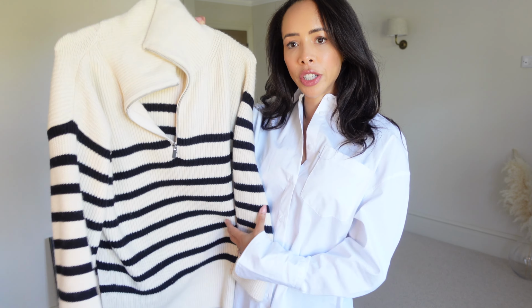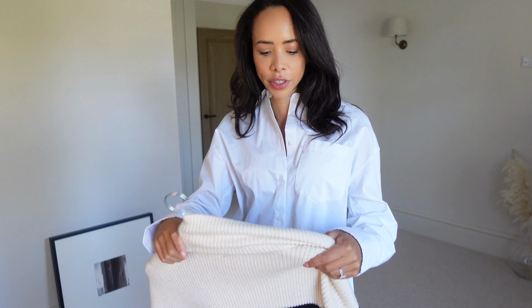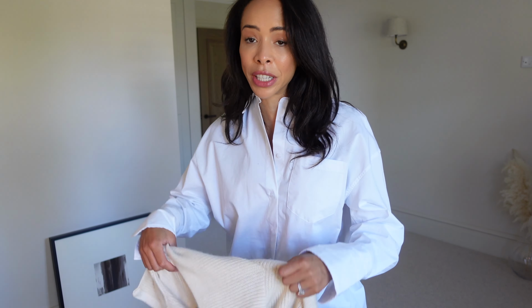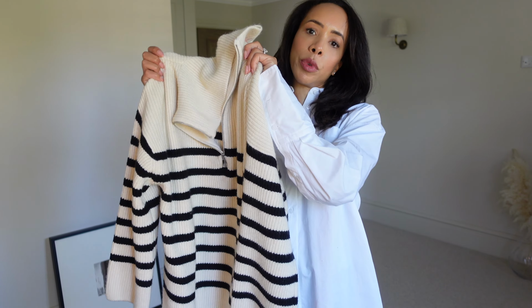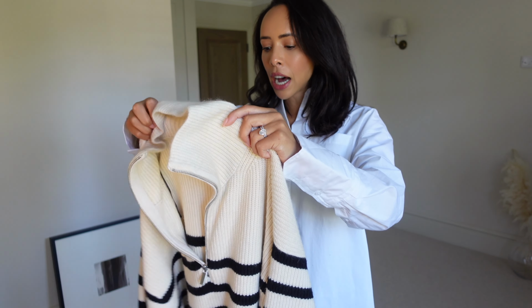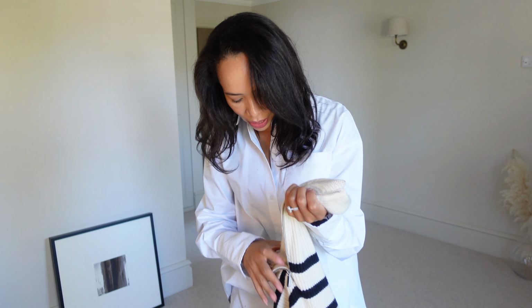Now, this fourth item does look really similar to the jumper that I've shown you, other than being a different colour. But what I will say is the price is different and the material is different. So the price of this is £37.99. The other one was £32.99. The material is much softer. It must be more of a wool mix.